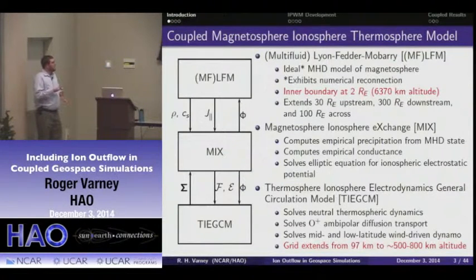So the TIEGCM is a thermosphere ionosphere model. It solves all the neutral thermospheric dynamics as well as the O+ ion transport in the ambipolar diffusion approximation. There are no light ions in standard TIEGCM. The electrodynamics in it solve the low and mid latitude wind-driven dynamo, which is then merged with the high latitude potential from MIX in a CMIT run. The vertical grid in TIEGCM extends from 97 kilometers to an upper pressure level that moves around, but is typically between 500 and 800 kilometers altitude.